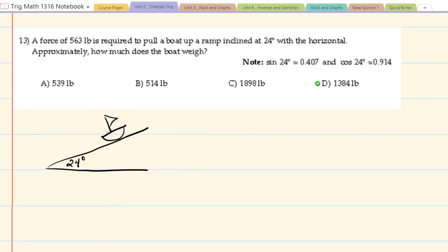What we do know is that we are required to have 563 pounds of force to pull it up. It asks approximately how much the boat weighs. So remember that our boat has a weight going straight down. That is the weight of our boat. What we also know is that there's a normal force that's perpendicular to the ramp, and so that will form a right angle over here. So we know that this force that we have right here is the same as the 563.